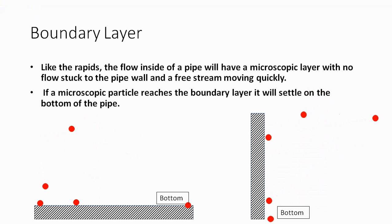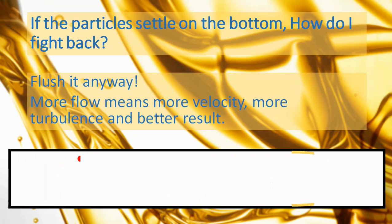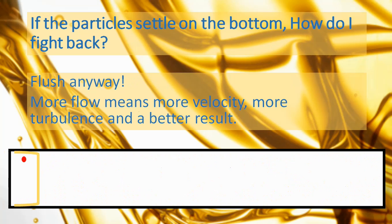But if the particles are going to settle anyway, what should I do? And the answer is pretty simple. Keep flushing. It's just a matter of time. If you have more flow, that means more velocity. That means more turbulence and eventually faster and better results. In this animation, we see how that red particle is moved or dragged away faster if the flow is higher.